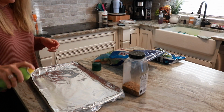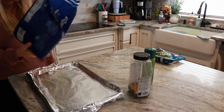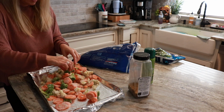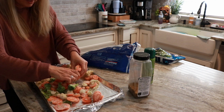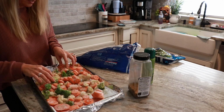We're just going to give it a spray. We'll see how much is in this bag. This has almost got freezer burn on it, to be honest. It really needs to be eaten up. So yeah, I'm probably going to go ahead and open the broccoli and put it in here, mostly because that's our favorite, and this mostly looks like carrots, which is okay, but we need a little more broccoli.